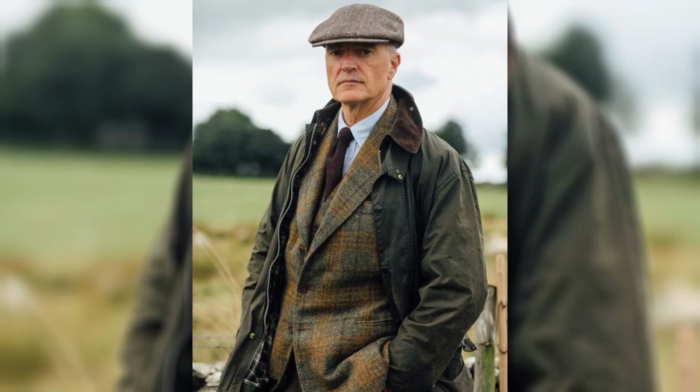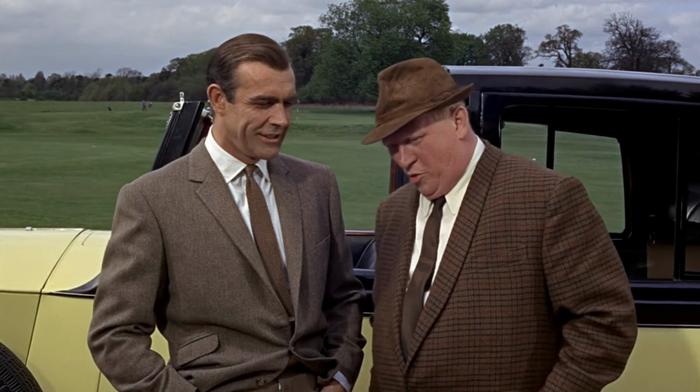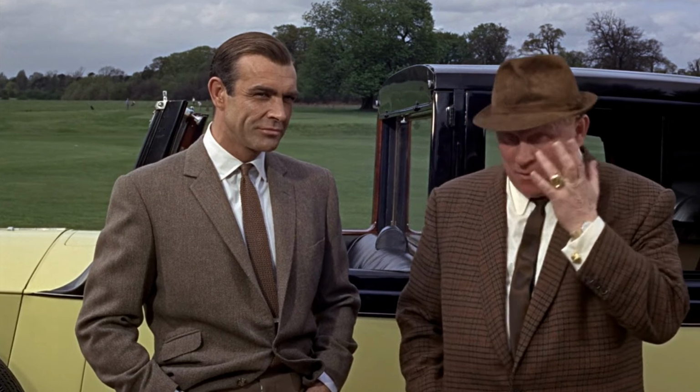So, I just said that we would not be covering casual style, but that really depends on what your definition for casual is. Me personally, I love traditional classic British casual style, and that means board jackets and tweed suits. Sadly, this is one of the only times in which we see Bond actually embracing this part of his heritage. We see him sporting this tweed jacket and trousers in the second act of the movie, when he's at Goldfinger's country club and also when he's traveling throughout Europe.